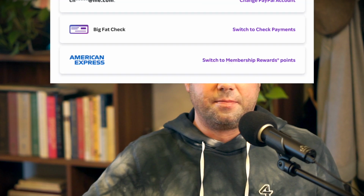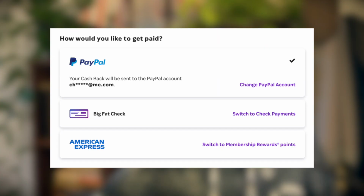And then one of the last ways to get points is via Rakuten. Now, I love this site for getting great cash back on sites you're going to shop at anyway, but aside from getting credit back through PayPal or via the big fat check, you can opt into earning Membership Rewards points instead. Simply sign into your Rakuten account, and in your account settings, you will see the "How do you want to get paid" section. And then from there, just choose Membership Rewards points, authenticate your account, and you're all set.